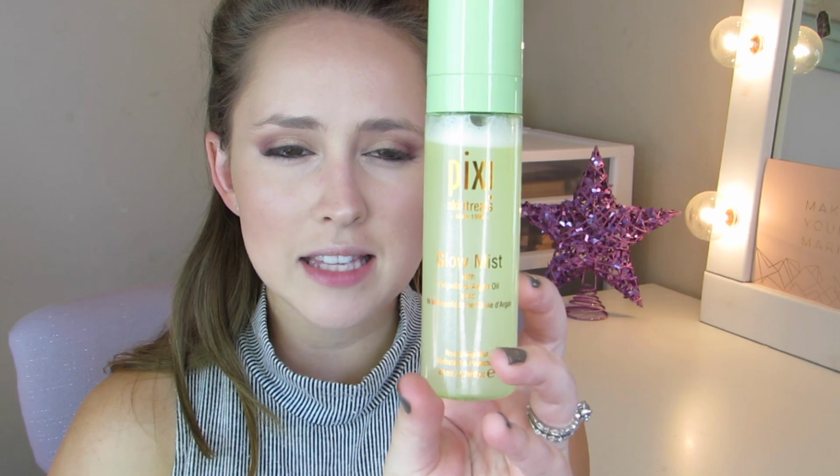And I'm going to use this highlight in the palette. It does have a little bit of a shimmer to it, so I'm going to be taking this on my Morphe M510 brush and popping this right on the tops of my cheekbones. Once I have my highlight on, I'm going to go in with the Pixi Skin Treats, and I'm just going to be using this as a setting spray over top of all of the powder makeup.